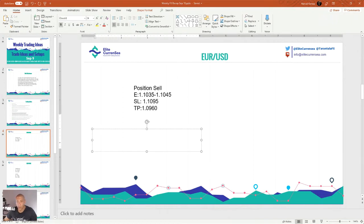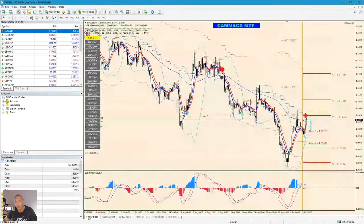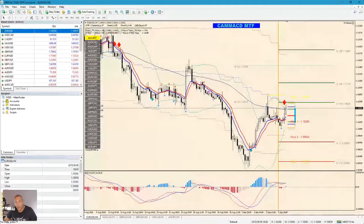Actually, I will show you that right away. So this is the euro dollar chart. I'm trading the 4-hour time frame. We had a rejection here, a nice rejection, and this is also T89. We also had some reaction, although not strong, but the price is still below the higher time frame moving average, below the Wiz level 0, below the weekly H3. So what can happen, in my opinion, before Thursday, is that the price rejects from the level and goes and tests this weekly L3.